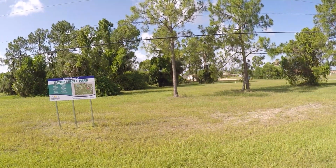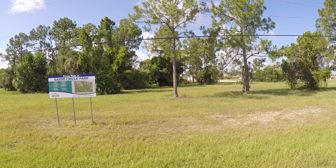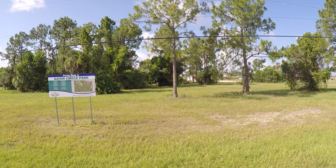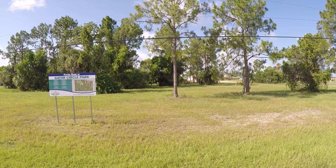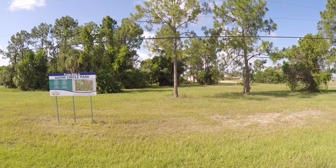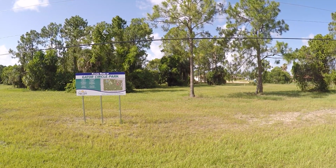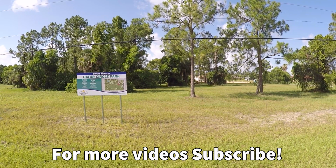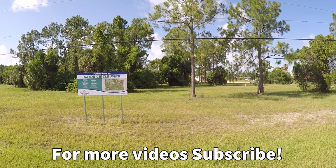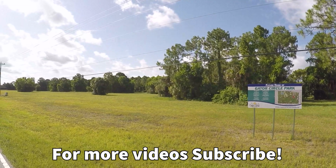Let me step over here and show you. This is the Gator Circle Park. It's going to be located here. It's a Gold Bond, www.capecoral.net Gold Bond. I also will put that on my website so you can see all the new parks that Cape Coral is going to be building. I'm telling you, there's a whole bunch of them, and they're very nice. They're going to have kayaking. This one, for instance, I think has basketball courts, tennis courts, a playground, and a walking area. Some of them are going to have beaches, like little lake beaches. They're going to have food trucks. I mean, you name it.